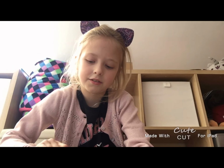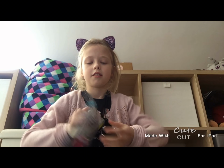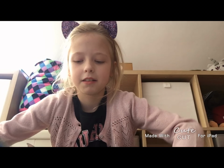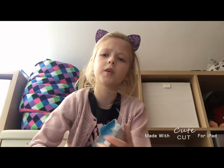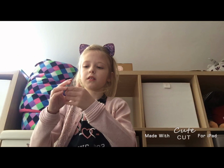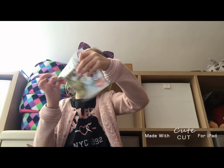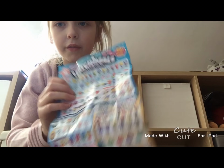I think this is a bit hard to spot. I'm literally ripping this. Okay, that's that. These are like water ones. I've never really seen them before. Oh, look, there it is. Actual collectible checklist. Oh, look at all the Hatchimals I could get. I can get all of them.